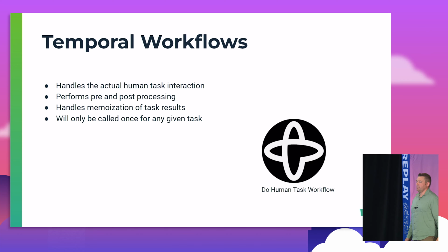The actual do human task workflow handles the human task interaction, pre and post processing. We're doing the memoization at a different level, so I didn't update this after I updated my example code. But it will only ever be called once for a given task.